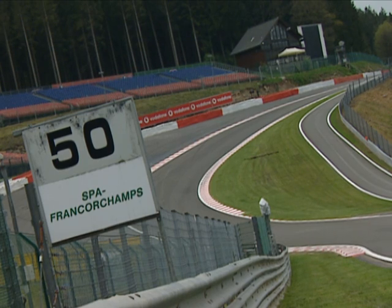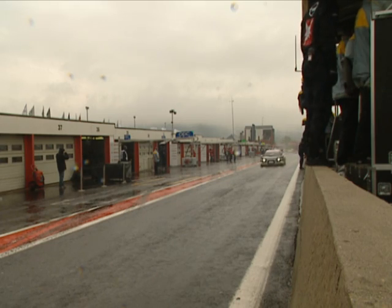Spa is, I think, in every single driver, it's in their top three circuits of the world. And even in the difficult wet conditions like we experienced today, you still have a great sensation. But Eau Rouge is always going to live up there in my memory as one of the best corners in the world as well. And there is the famous sweeping right-hander.